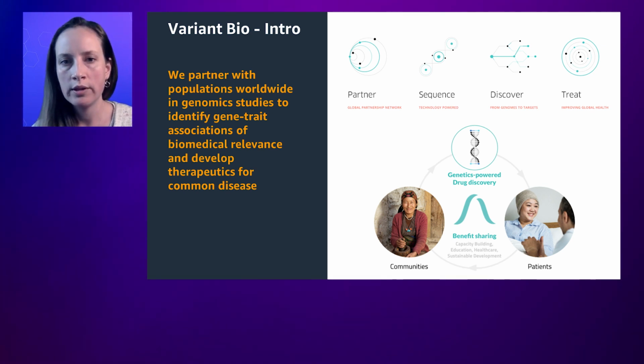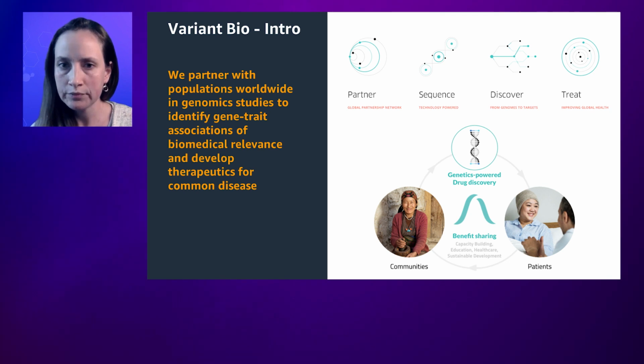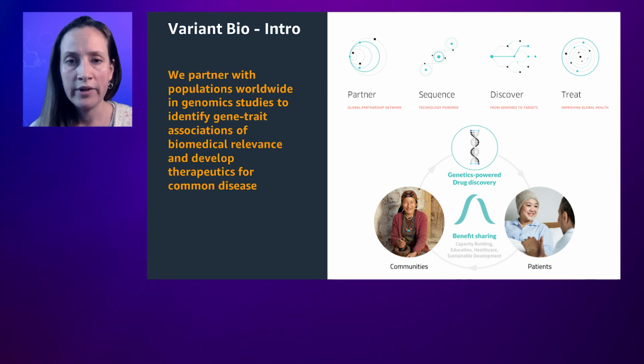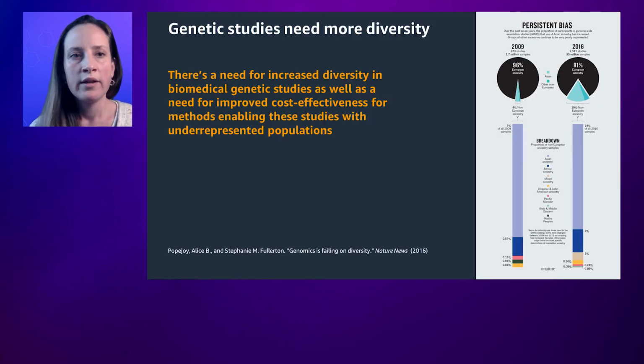So as we're pursuing this goal of developing novel treatments, we're dedicated to making genomics more equitable and more inclusive. And we're doing so by having benefit sharing programs set up, both for benefit sharing in the short term, for example, capacity and educational efforts, as well as in the long term through revenue and equity sharing. This is really central to our company, and please go take a look at our website if you're interested to learn more.